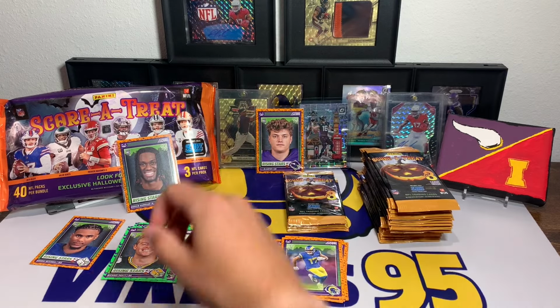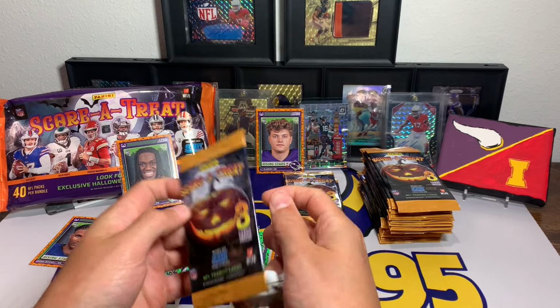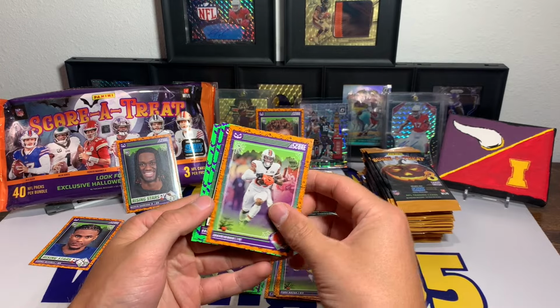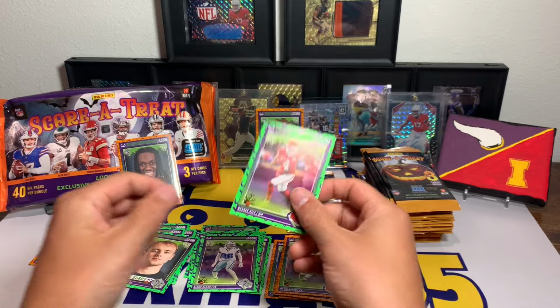There we go. Let's get the glare right. So, we got JJ McCarthy. We got a first-round rookie quarterback. My question has been answered. David Njoku, Brock Bowers rookie, and a Rashee Rice.